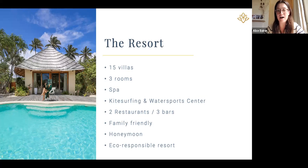And we've got our beautiful spa, which is a huge part of what we do, and is always being leveled up in terms of the treatments that we're offering there. We have our kite surfing and water sports center, so that is on site. The kite surfing, as I said, is incredible. From a beginner right up to professionals, you can learn here, from the absolute basics. We have people coming from all over the world to utilize the space for kite surfing. We've got 2 restaurants and 3 bars. We are very much family friendly. We love having families here, but we also are naturally an incredible honeymoon destination, and an eco-responsible resort.